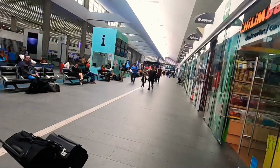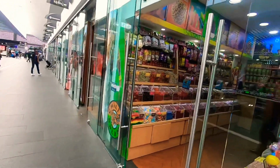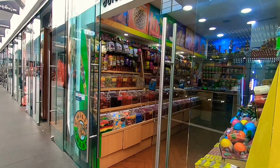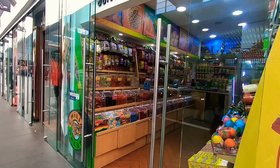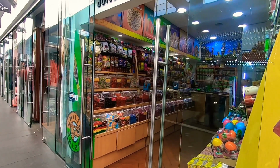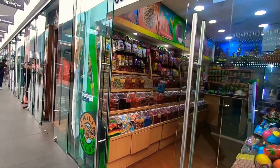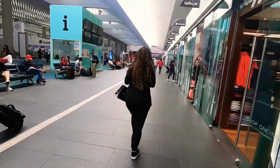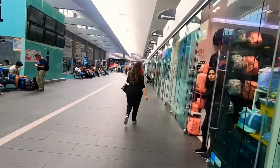Chilim Balam is actually a Mexican candy store. There's one here and one inside the secure area. I suggest buying some stuff inside the secure area to avoid any problems. If you want to take some Mexican candy to someone in the States, just make sure you declare it with customs in the States. It'd probably be okay, but you never know. So a couple clothing stores.